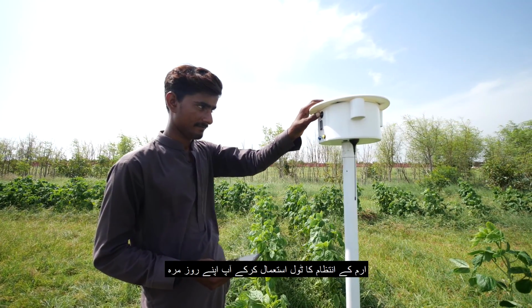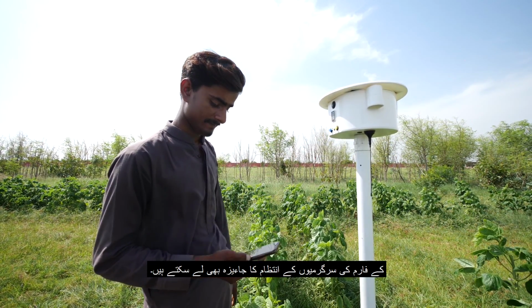Along with this, Taaza boasts a range of features to manage your day-to-day farm activities using our farm management tool.